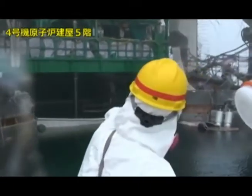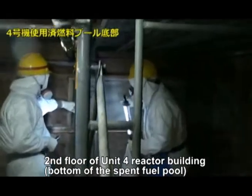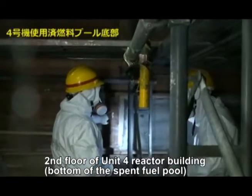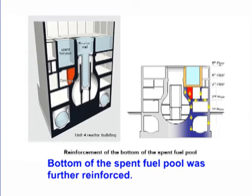Also, it has been confirmed that there is no problem with its seismic safety as a result of a conservative calculation on its current seismic capacity, assuming an earthquake equivalent to the Tohoku Pacific Ocean earthquake. Furthermore, by reinforcing the bottom of the spent fuel pool, the seismic safety margin in the vertical direction has been further improved by 20% or more.